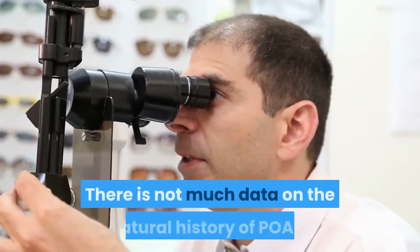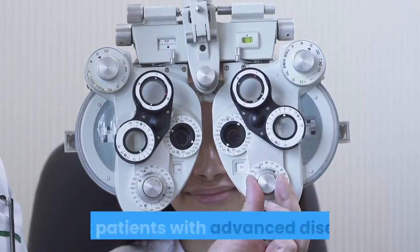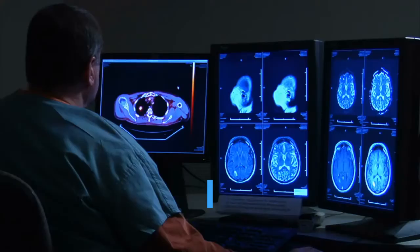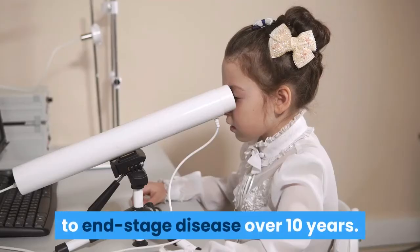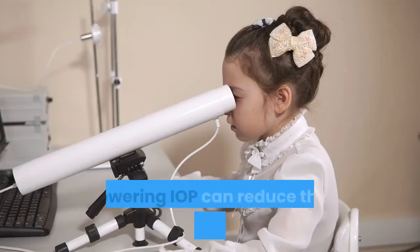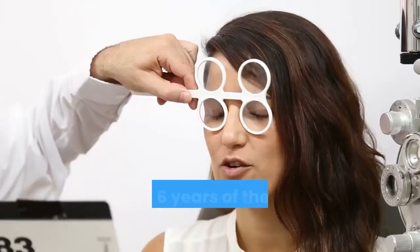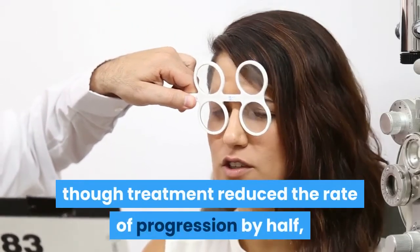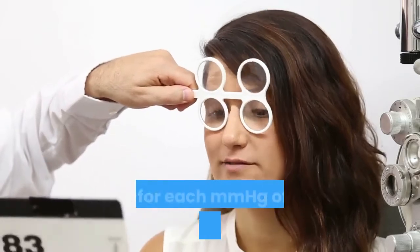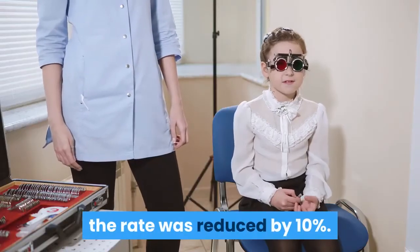There is not much data on the natural history of POAG, as it is considered unethical to not treat patients with advanced disease. One study in St. Lucia found that 35% of untreated eyes progressed to end-stage disease over 10 years. There is strong evidence that lowering IOP can reduce the rate of progression significantly. During 6 years of the EMGT, 53% progressed, though treatment reduced the rate of progression by half, and for each mmHg of IOP lowering achieved, the rate was reduced by 10%.